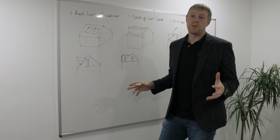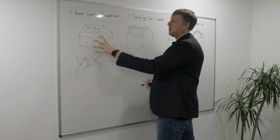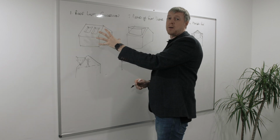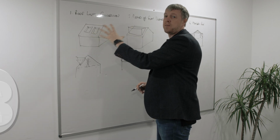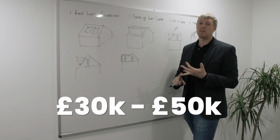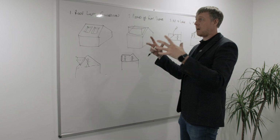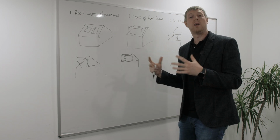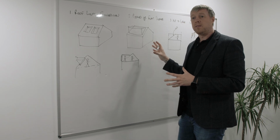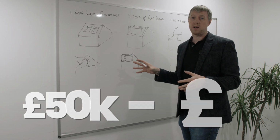So what does the average loft conversion cost? So your average loft conversion, roof light conversion, dormer conversion, in the Midlands area, potentially around 30 to 50,000. Again, this depends on the size of the property, the style of the property, the fixtures and fittings. So it's how you want the loft conversion to look inside, which will all add to the cost. Now, in the London area, this cost will rise to somewhere between 50 to 70,000.